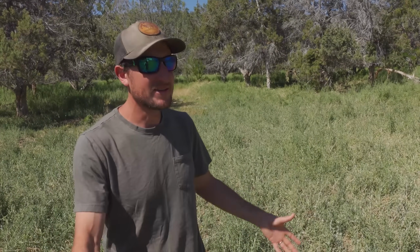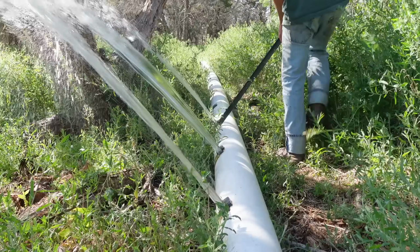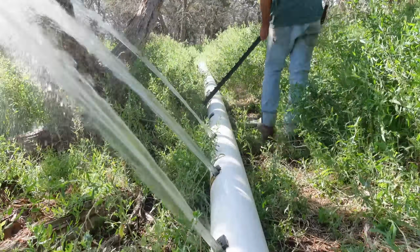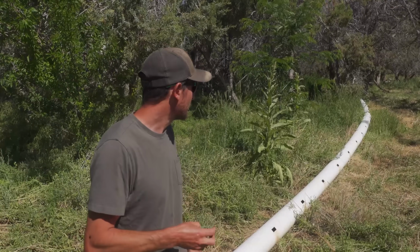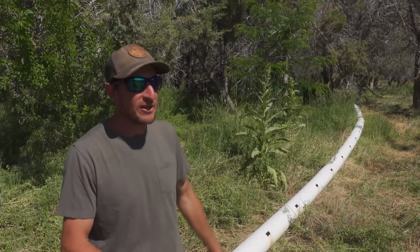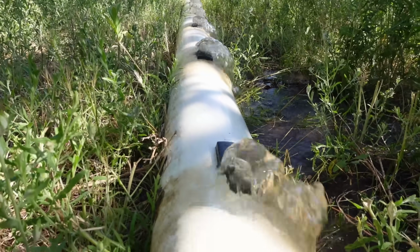Whereas this holistic approach of rotational grazing, it's amending the whole system in a positive way. Phase 2 is add water. So I've dragged a whole bunch of gated pipe out here, and what I'm gonna start doing in the next week or two, after I finish doctoring up all these pipes, is gently flooding water over the knapweed.